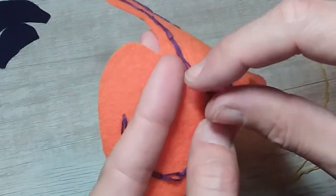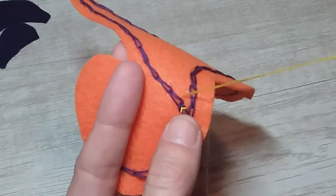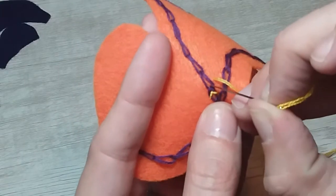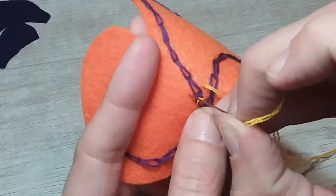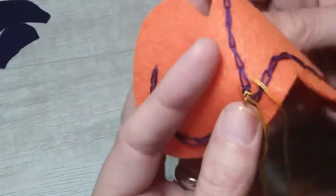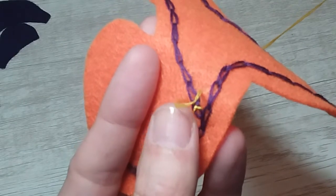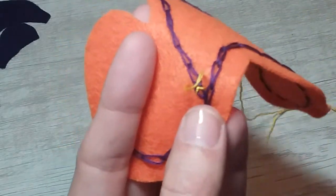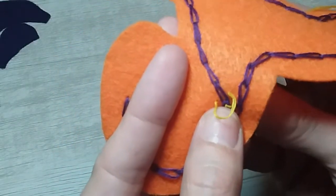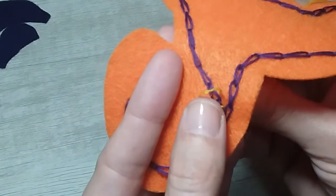You want to go kind of towards the bottom of your chain on the opposite side. So bring that up like that, and then come exactly across from that. Bring your needle in. Okay. And that's going to create that hoop there. See that hoop there? Now, you want to bring your needle up more towards the tip of your chain.